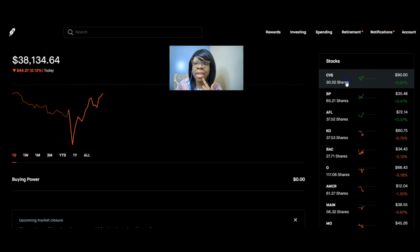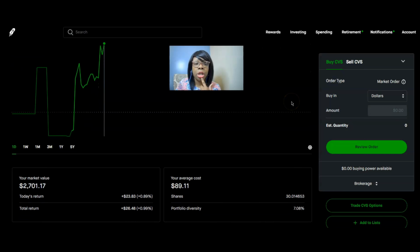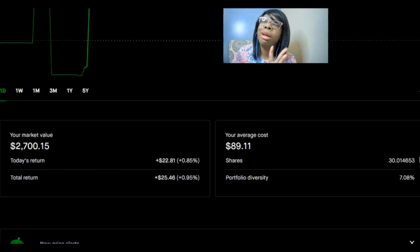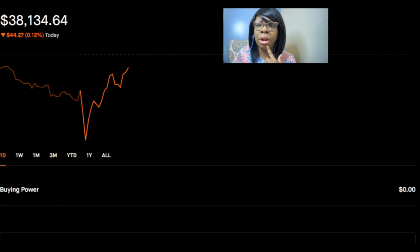So let's go on over to CVS. We're going to walk through this. I really do like CVS as a company. You can see that our market value, or how much our position is worth, is about $2,700. We are up in this position about $27 or so, and our shares is about 30. Our short-term goal is maybe 50. I keep changing my mind, but probably around 50, and cap it there and then put money elsewhere. But I really do like CVS. I mean, as a company, I go there often.